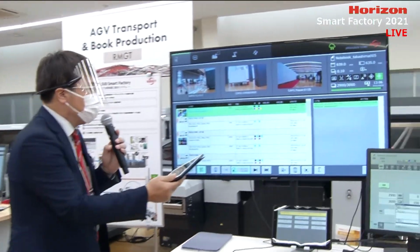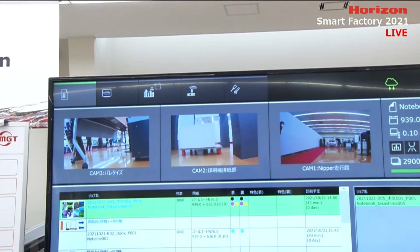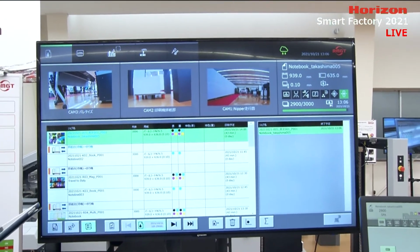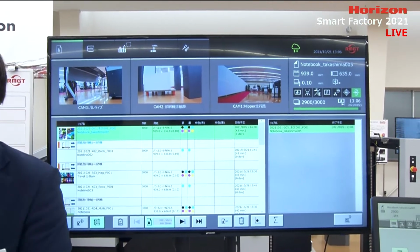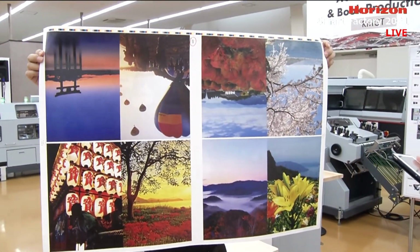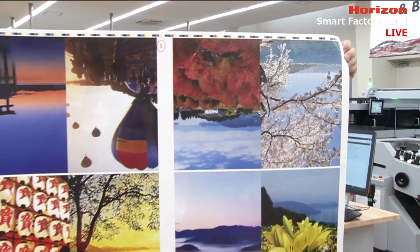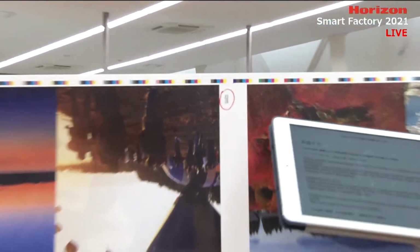And this large screen monitor is the press information edge, which is mounted on the operation stand of RMGT offset presses. The press information edge has various functions to support the operator. Today, we have prepared printed sheets in a mock-up delivery unit of offset press. The printed sheets were printed by RMGT 973s beforehand, and you can see the data matrix code is printed in this area.